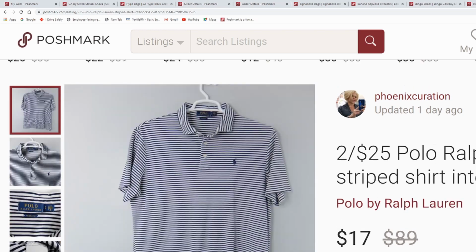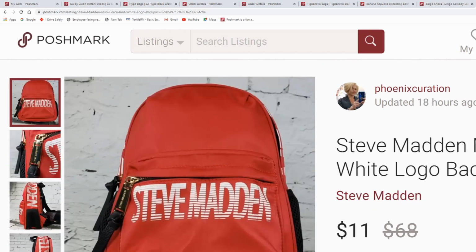And $10. Next is a Polo Ralph Lauren striped shirt, interlock, size large. I think that's interlock weave or cotton. And we have had a terrible time with Ralph Lauren in general, but button-up shirts and polo shirts. So I think we're going to get out of that business. But this one was nice, and it sold for $17, and we're happy with that.